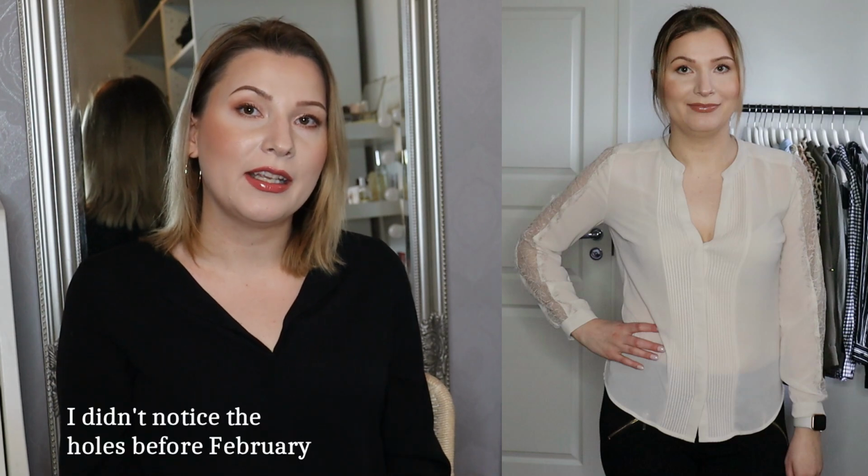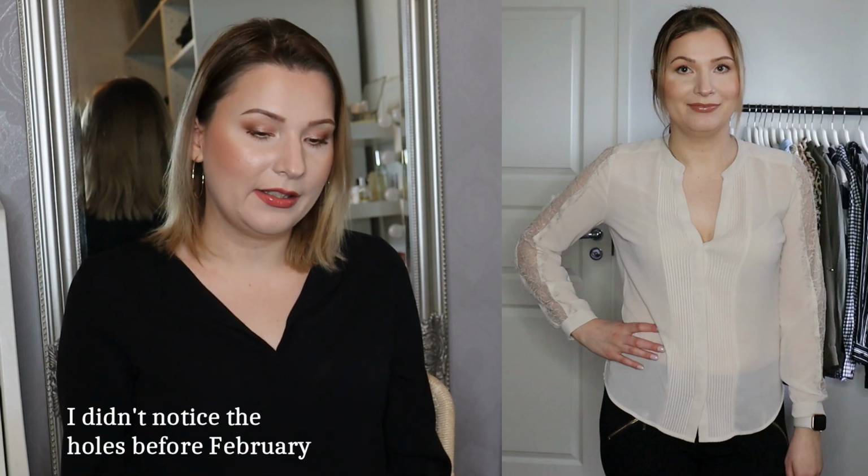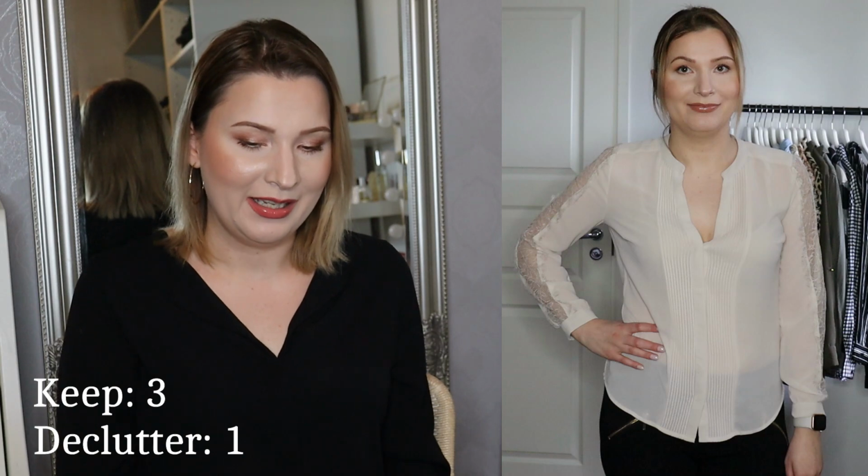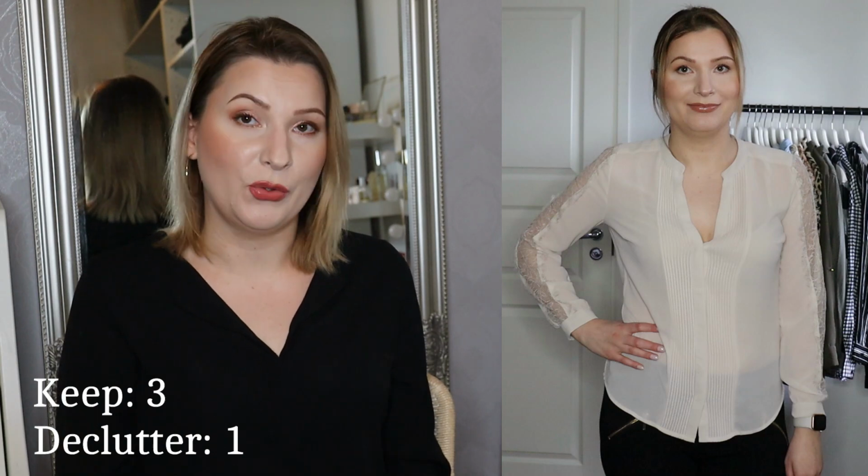Also, this one has a lace detail on the sleeve and there are actually holes in there, so not the best purchase. This one is from H&M. I will say I did wear this a couple of times. I wore this at my daughter's birthday party last December, and it was great for that. I wanted to have a top in a similar color to her dress, and then I also wore this in one video that I filmed earlier this year, but yeah, this one I'm going to declutter.